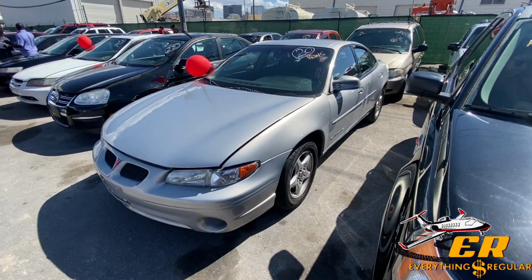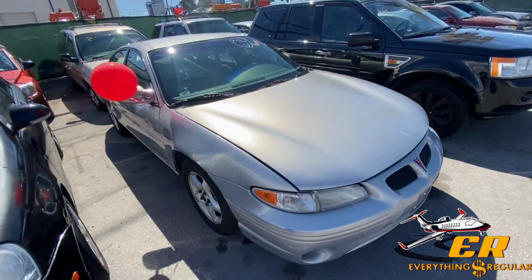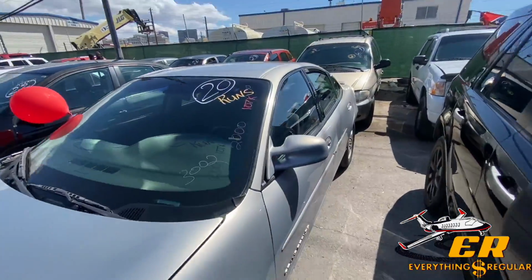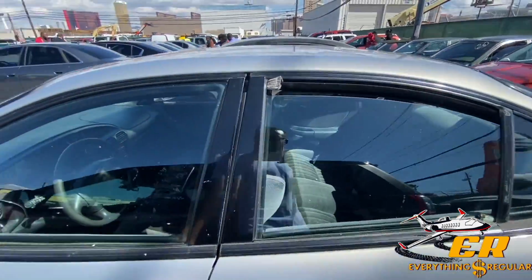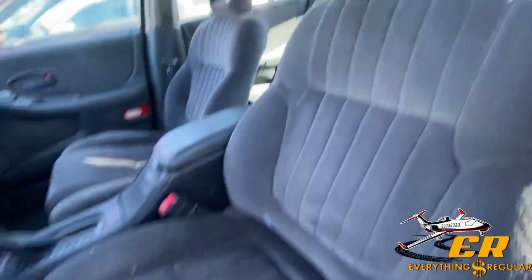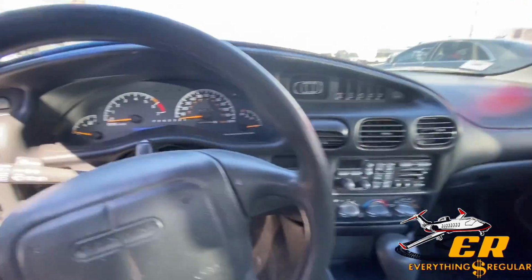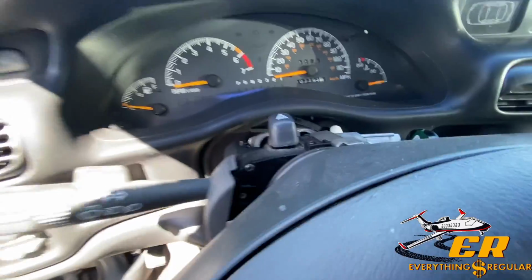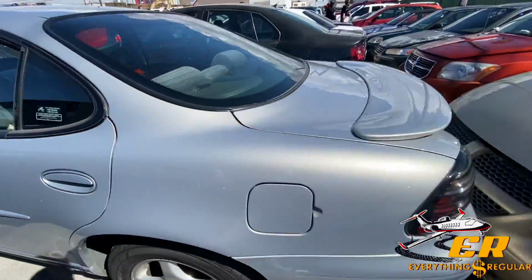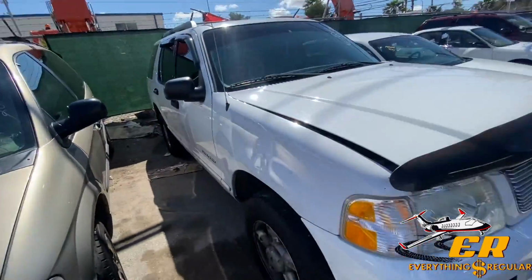I was also looking at this 2000 Grand Prix with 107,000 miles. This will probably be the next best one here too. This one is a sleeper because people ain't gonna even look at this one. They gonna be looking at all the other little foreign cars. So while they looking over there, I'll just give y'all a quick little inside view, man. It does look really good in here. Everything is intact. However, this little shifter part up here is gone, but no big deal. 107,000 miles. I think this will be something really cool to bid on.